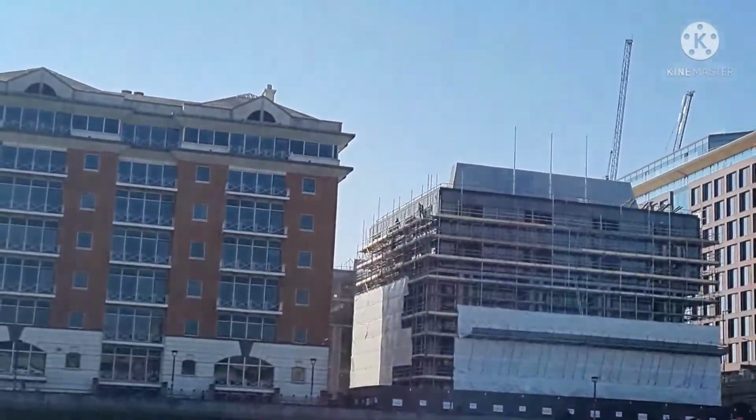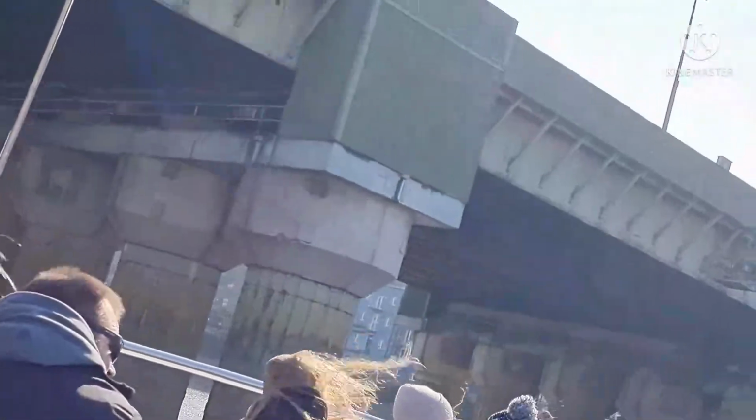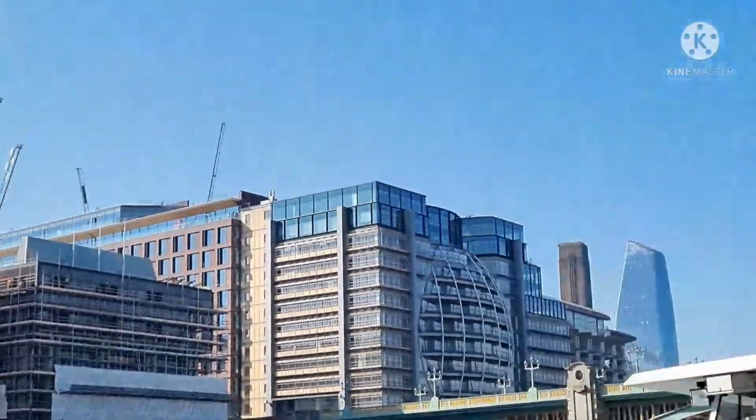the old Globe Theatre. If you look over your right shoulder, the black building, it's got scaffolding round it at the moment. That's the Financial Times building today. That's where the original theatre used to stand.